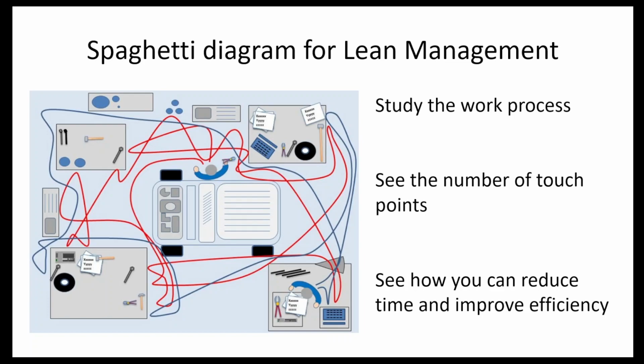And then we analyze how the workflow is going. Is there a need to streamline the process? Is there a need to adjust the layout of the lab in such a way that the sample flow becomes optimal? This is something that needs to be done.